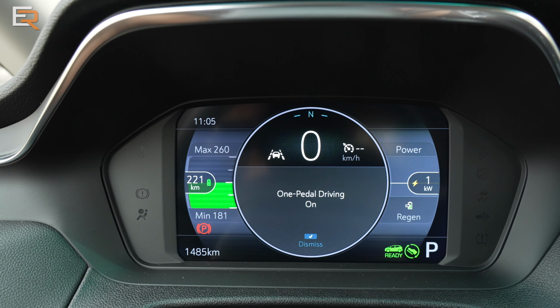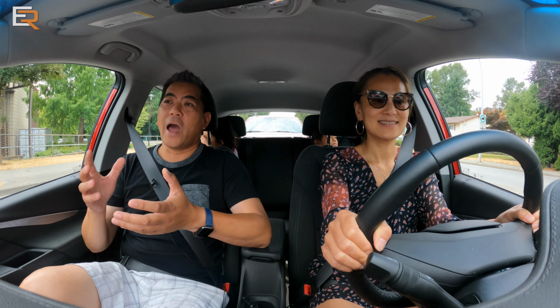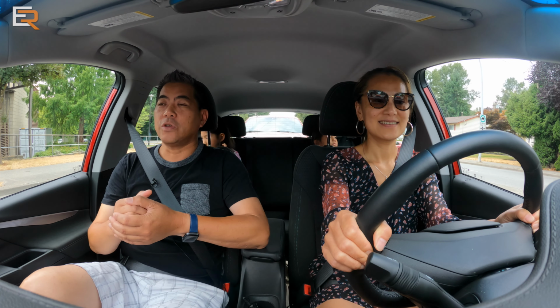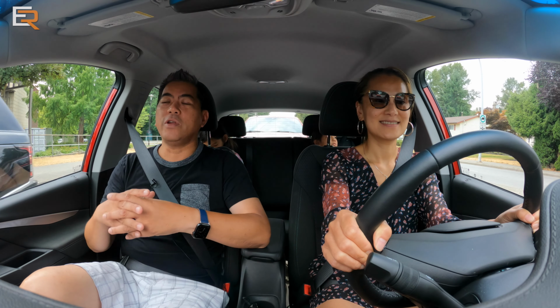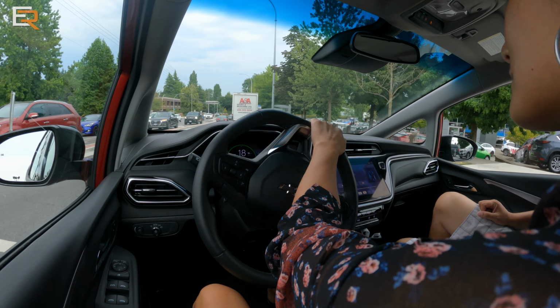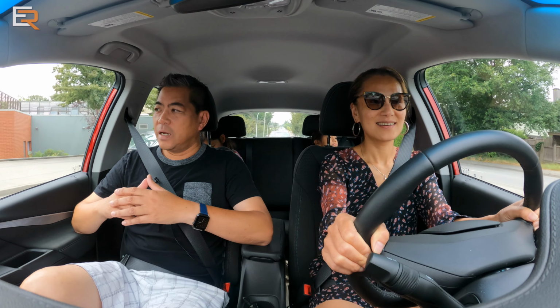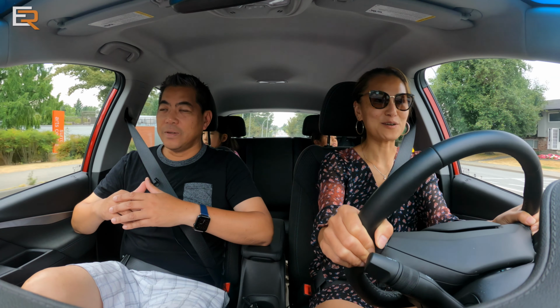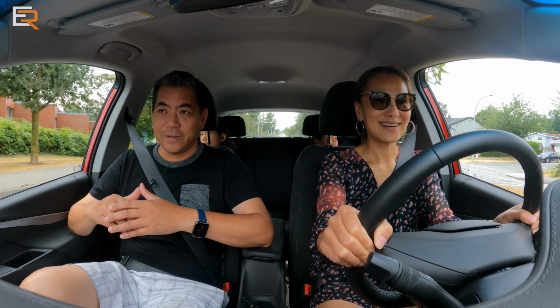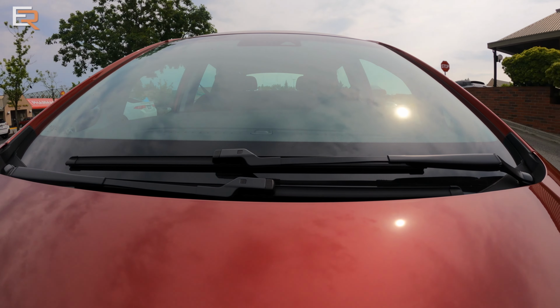A lot of you are familiar with one pedal driving, so you don't really have to use the brake unless you really have to stop quickly. So you can just basically use the regen for braking all the time. And the more you drive the vehicle, the easier it is, because you know how much distance you need to actually stop. It'll come to a complete stop, so you're going to get maximum regen. So here we go, and I haven't tried this on my own yet. No, this is the first time. Oh yes. So it's quite aggressive. It's quite heavy when you let off the brake.